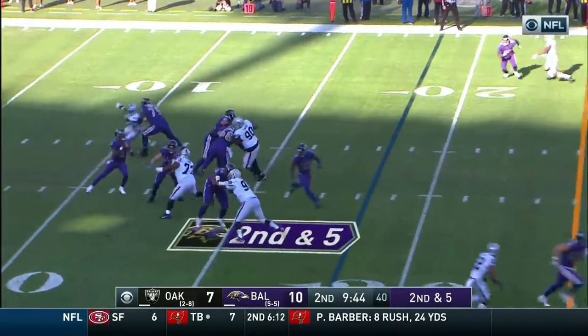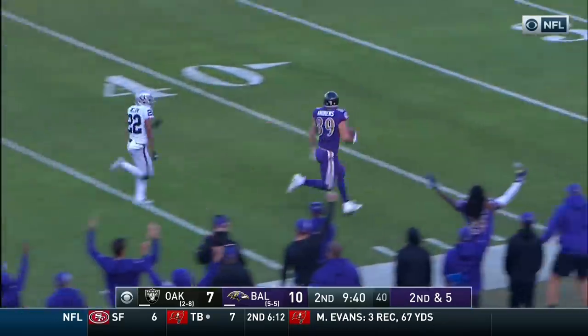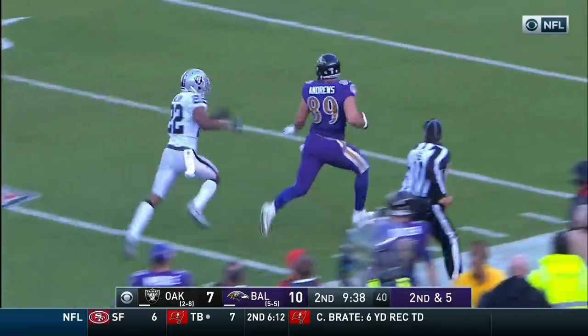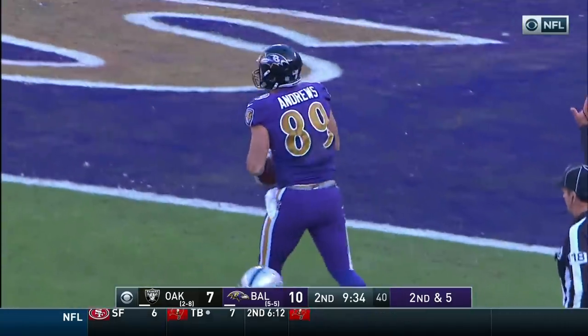He's still Lamar. Looking to throw. Taking a deep shot for the tight end, Andrews. He's got him. It's a foot race. Andrews at the 20. Still on his feet and dragged down by Melvin.